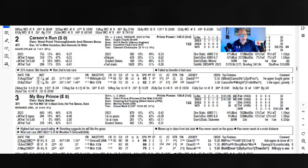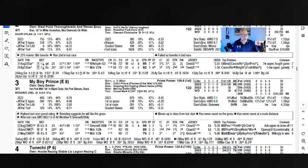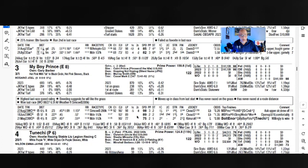The 3 horse, My Boy Prince, number 1 in the rankings. Mark Casse, Joel Rosario, highest speed ratings, won the last race. The breeding suggests he will like the grass. I'm pretty sure about that. Ran a monster 98 going away at 6.5 furlongs on the all-weather back in August, just a few weeks ago.